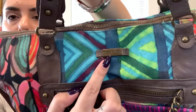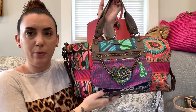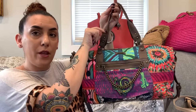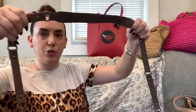Okay. All right, next up is Desigual. I'm probably saying that wrong, and I'm sorry. Awesome, colorful stuff that they make. They are based out of Spain, I believe. This is a canvas tote. It is just faux leather. I thought it was real because it's very well made, but it is faux leather. It is a tote. It has top handles, and it also has a shoulder strap.